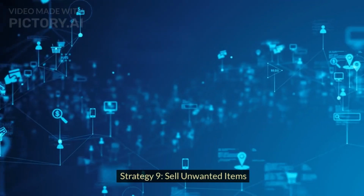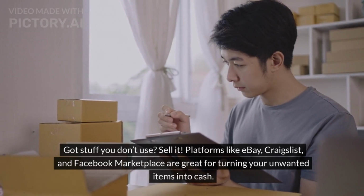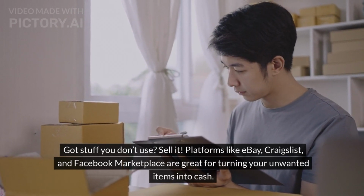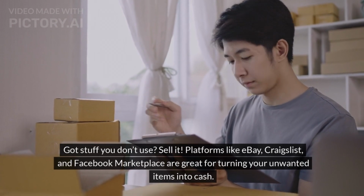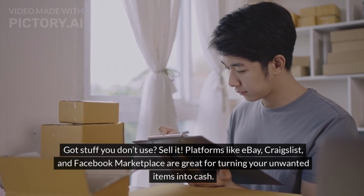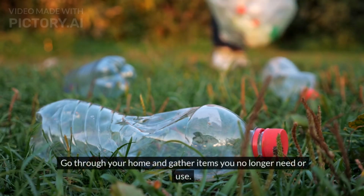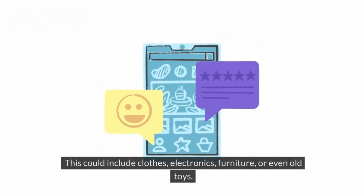Strategy 9. Sell unwanted items. Got stuff you don't use? Sell it. Platforms like eBay, Craigslist, and Facebook Marketplace are great for turning your unwanted items into cash. Go through your home and gather items you no longer need or use. This could include clothes, electronics, furniture, or even old toys.